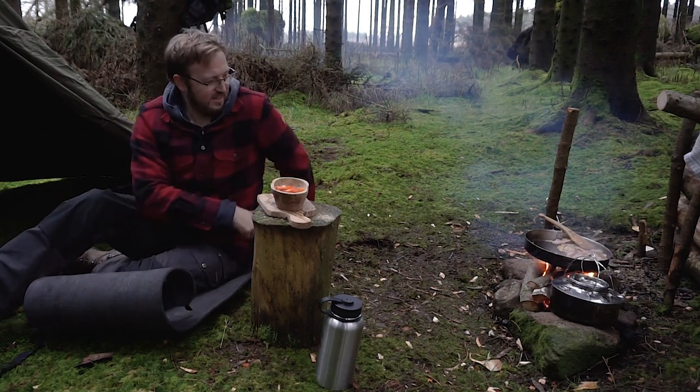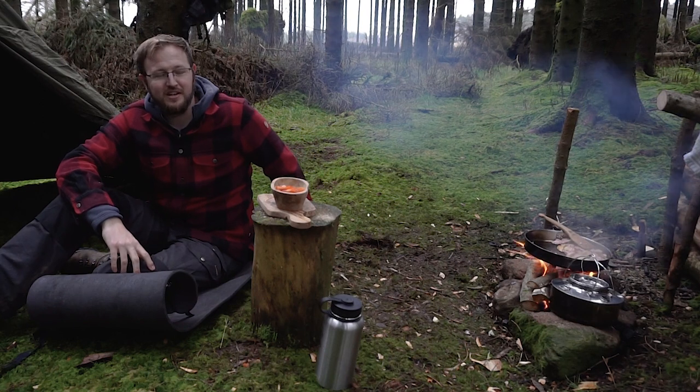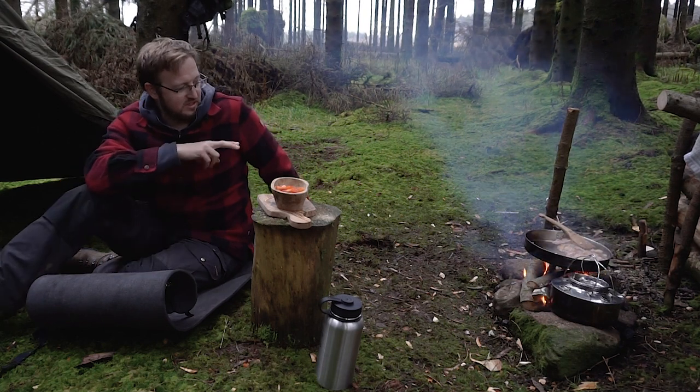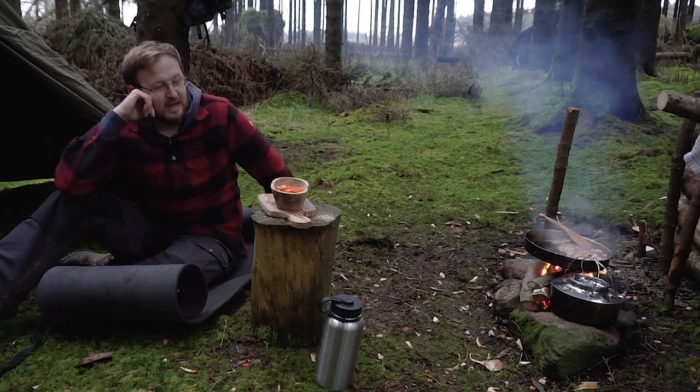Hey guys. So, food's underway, got that going. It's looking good so far. Just let it tick away nicely on the fire. Set up a wee rig there for the frying pan. Not totally happy with it, but it'll do.